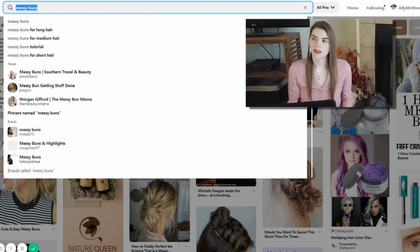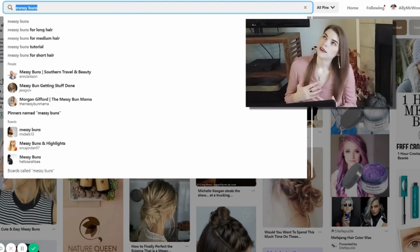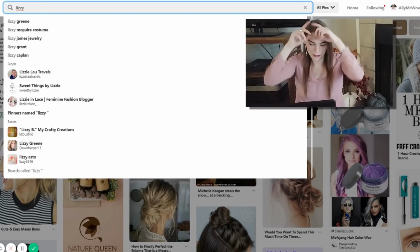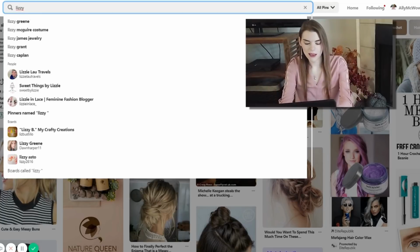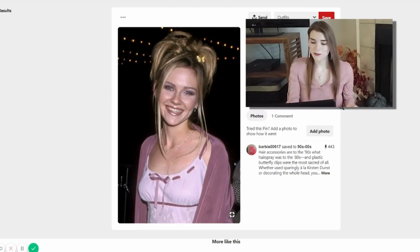So this whole messy bun thing has been around since I can remember, back in maybe middle school or definitely high school, so at least maybe 15, maybe 20 years ago. And I think it really came about from the whole 90s PC updos that we had. I'm going to try and find you an example. Let's search for 90s updo. Something like this. This is very 90s.